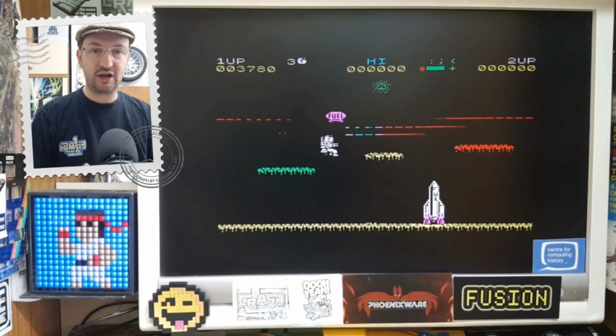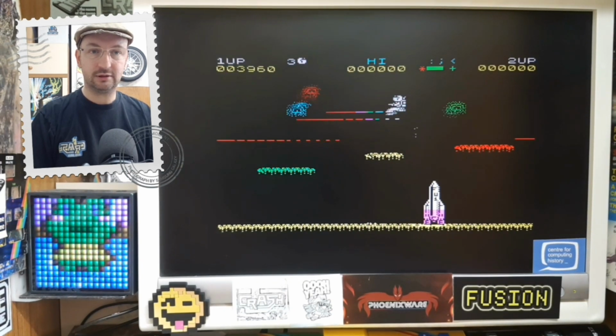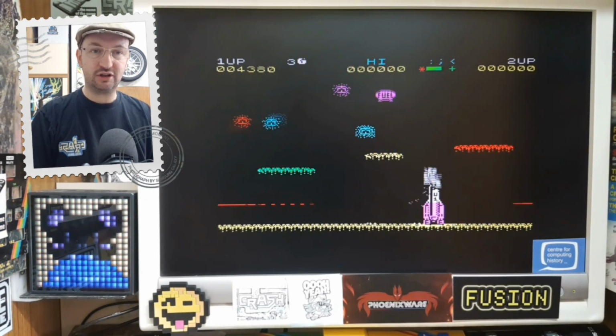Sprites have changed oh so slightly on this one, I think. These sort of remind me of Cookie. Remember this game, Cookie? Does a little bit, doesn't it? Yeah.